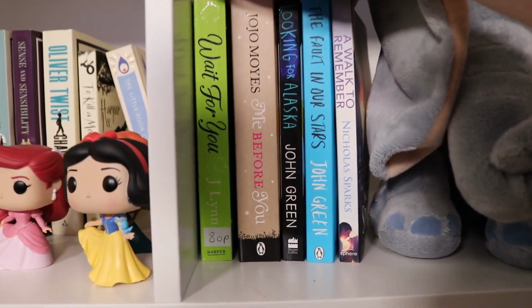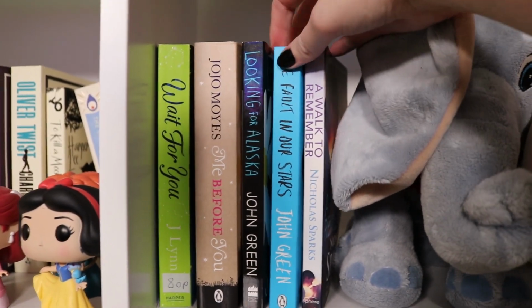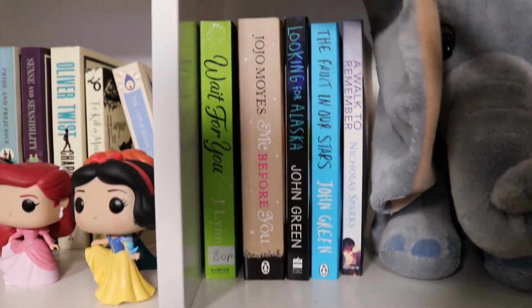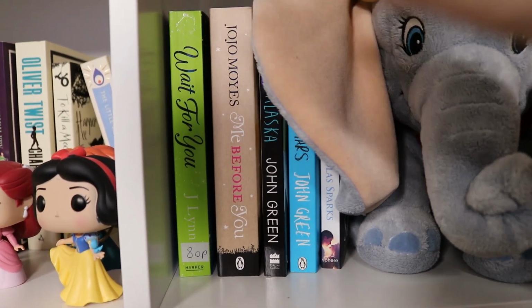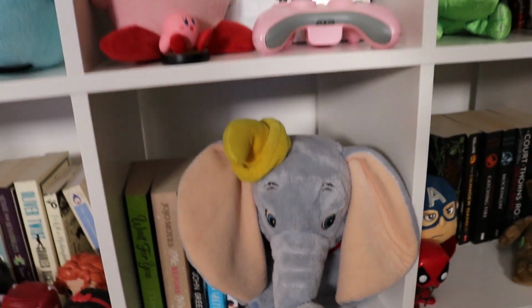I haven't actually read this one. It was 80p, so I was like, yes, let's go for it. We got Me Before You, Looking for Alaska, The Fault in Our Stars, and A Walk to Remember. These are all pretty good. Ooh, they kind of don't want to stay. This is why Dumbo is covering them, because they don't want to work with me, but they're all pretty good romantic books. So yeah, anyways.